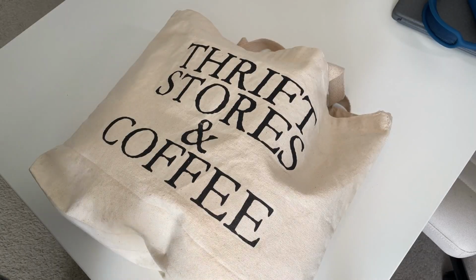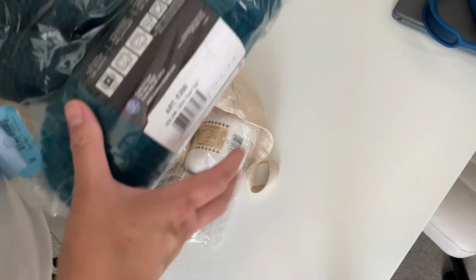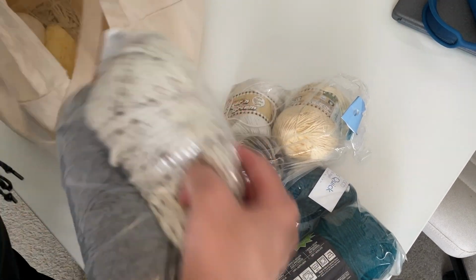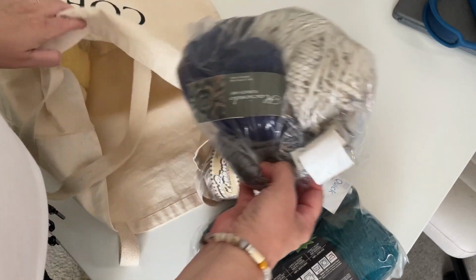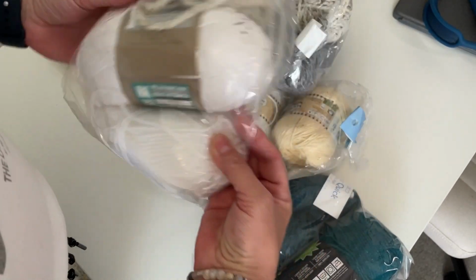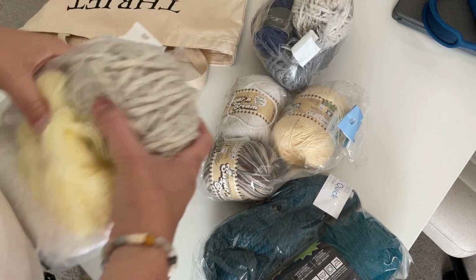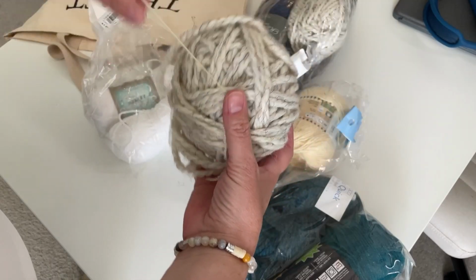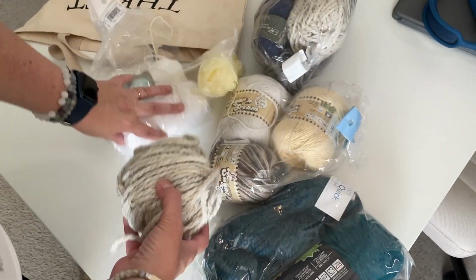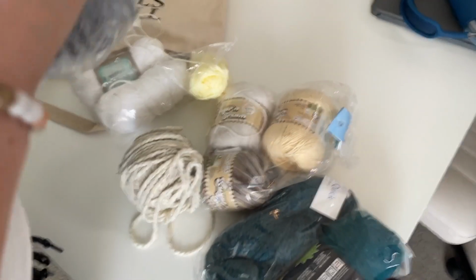All right, let's see what we got. These are the bags that I got from my thrift store. And something that I have learned is I'm not going to like everything in the bag, but it's such a good deal that I go with it anyway. So one of the reasons I bought this bag is I actually have some yarn already like this that I've thrifted, and I'll show you that in a minute. And that's the same with this one. So, whoopsie.